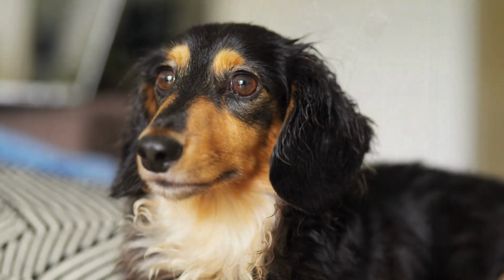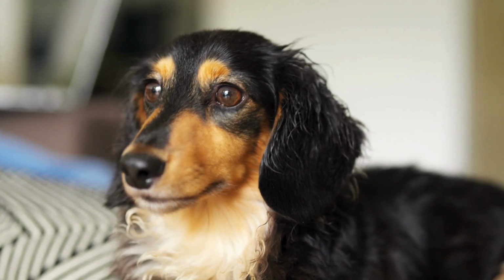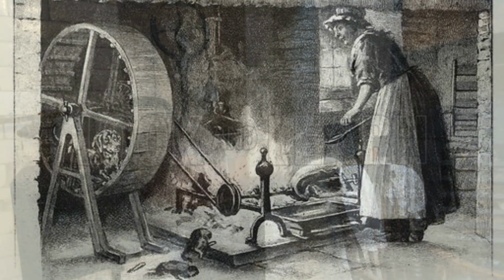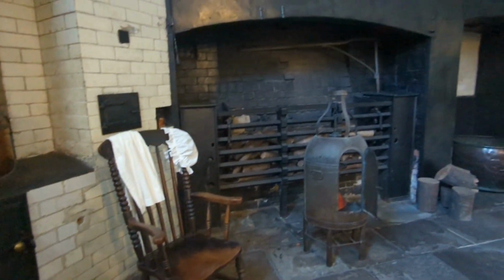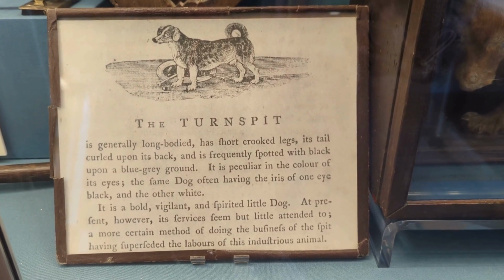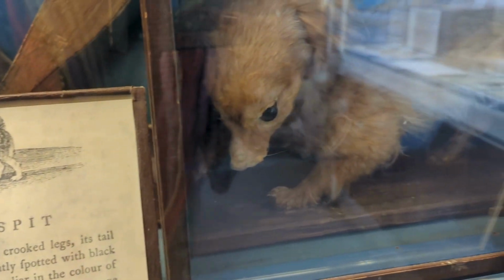With advancements in kitchen technology, the need for the Turnspit dog declined dramatically over time. In 1750, Turnspits were everywhere in Great Britain, but by 1850 they had become scarce, and by 1900 they had disappeared completely. It became a stigma of poverty to own a Turnspit dog. Queen Victoria was said to have kept retired Turnspit dogs as pets. Over time, these little dogs were no longer bred, as they no longer had a job to do, and their numbers sadly dwindled, eventually leading to the breed's extinction.